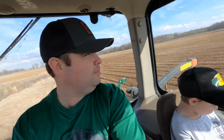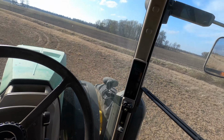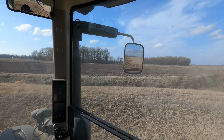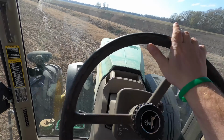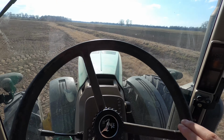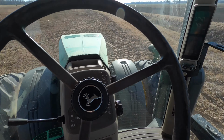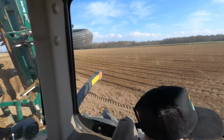But anyway, we're gonna finish this little patch up. Me and Cooper are. Then we're just gonna jump across the ditch, well, way down there. Go over here and bed that little patch. And see where it takes us from there, honestly. Checking my plows here. We broke one earlier, had to fix it.